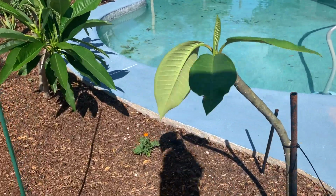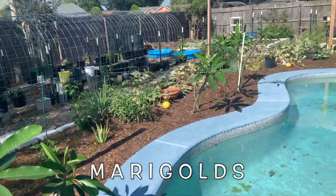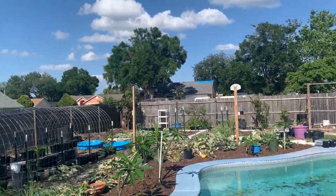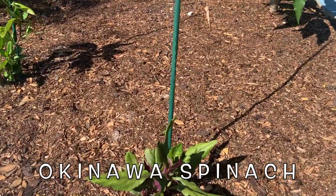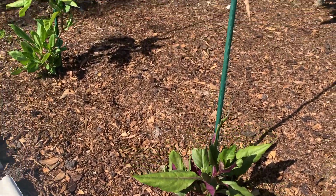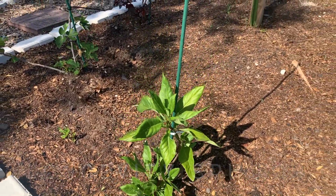Scattered all around my yard are marigolds. They are great for your garden, and I have a bunch of them in pots as well as scattered all around. So we'll start here with some Okinawa spinach. This is one of 2 plants that I have. Both of them are still relatively small. And then we have our longevity spinach. Both of these have only been in the ground about a month.